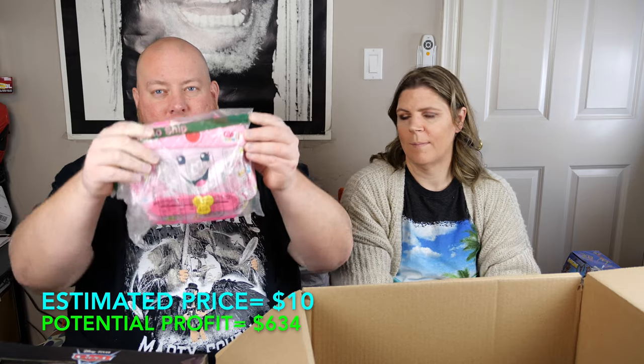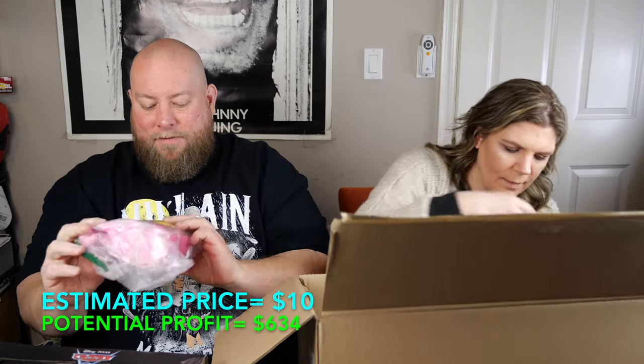It's like we have a purse that sings songs. And if you smack it, it turns off. Really? Or you just turn it off. Either way, that's probably like $10 on that.